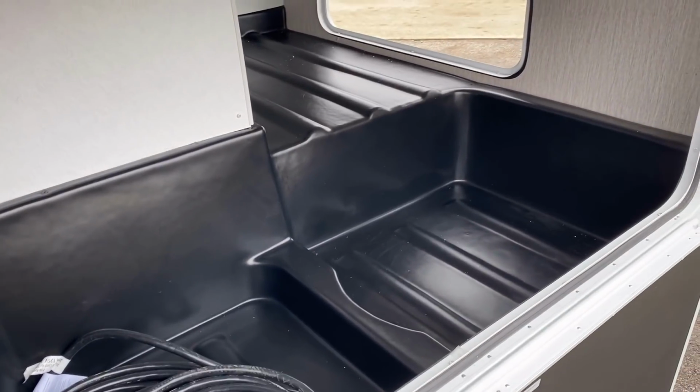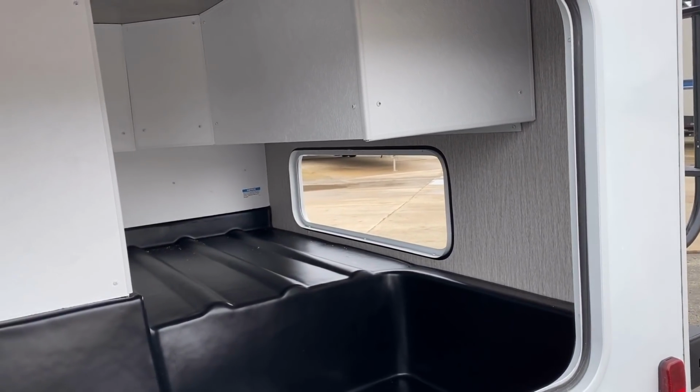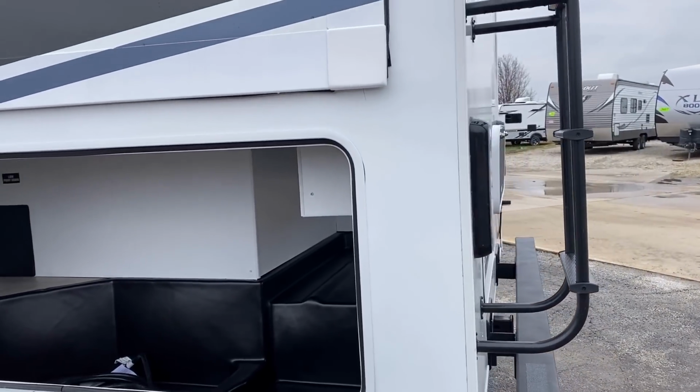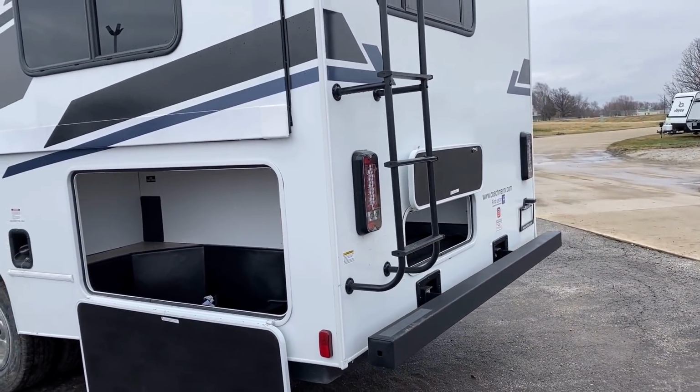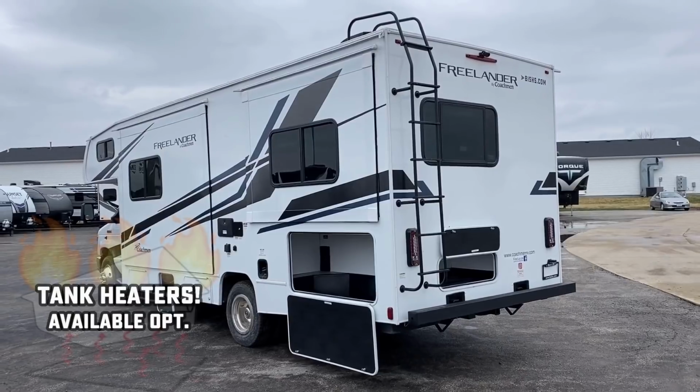So you got room for all kinds of different totes, outdoor picnic tables, all sorts of little fun things that you can get with this one, you know. Now, you notice how that passes around the backside as well? That actually is basically storage all the way under the bed, which is kind of cool.